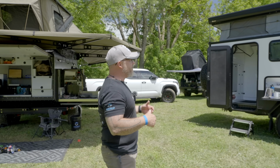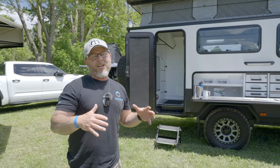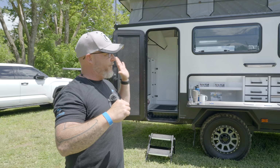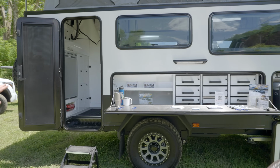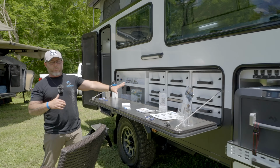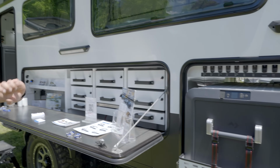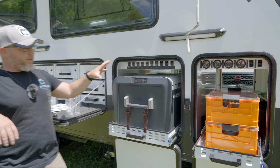So this trailer has 1,300 watts of solar on the roof, standard. It comes standard with 330 amp hours of lithium, upgradable to 990. The trailer has a fantastic outdoor living model. This is a pre-production model, but you can see that we've got lots of accessible kitchen counter space. We've got lots of storage here. This trailer has the 96-liter Dometic CFX fridge. It also has a slide dedicated for a barbecue grill.